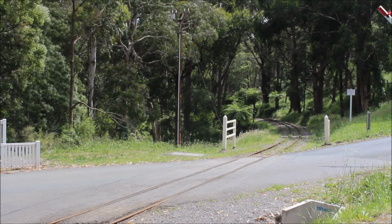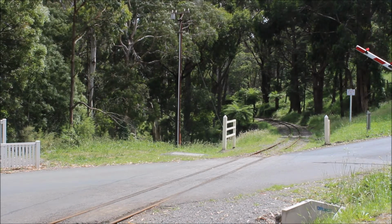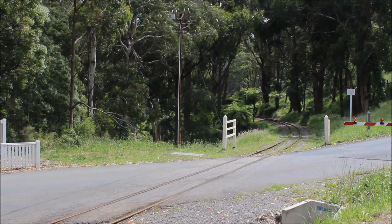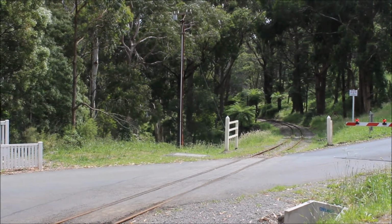Having cleared the speed restriction and gone past the landslide, the train crosses School Road, heading towards Menzies Creek.